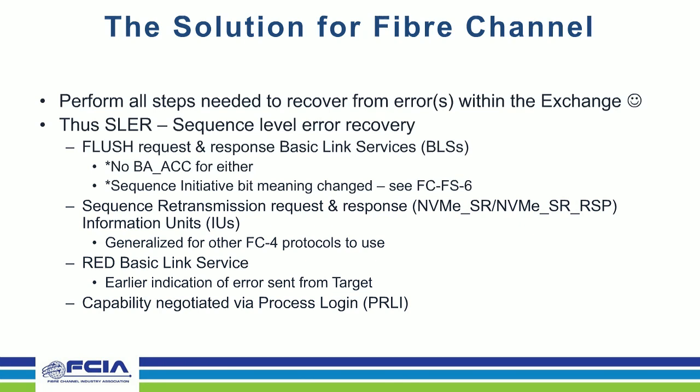Then we have the NVMe sequence retransmission request and retransmission response information units. These are basically used to communicate to the recipient to either retransmit data or command, and whether you received a sequence retransmission request. And then finally, we have the RED basic link service. RED stands for responder error detection. This is sent from the target when the target discovers a sequence level error, and it's sent to the initiator to basically say, error recovery should be started. Upon process login between the initiator and target, they negotiate the support for sequence level error recovery.